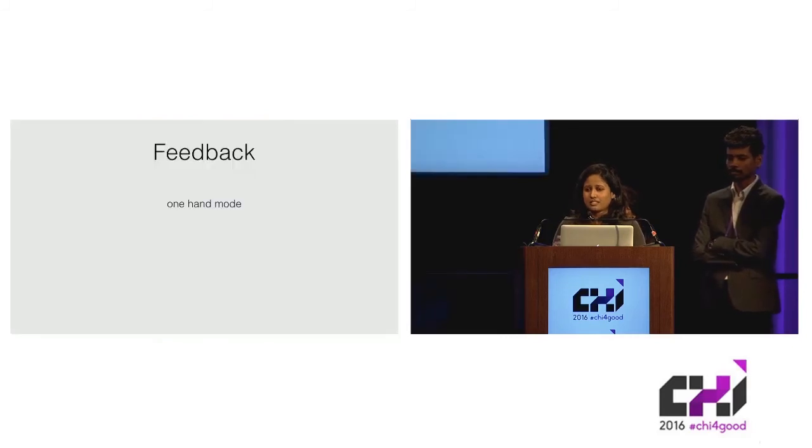His feedback was that it's great that it works, but in some situations he may not have both his hands free, so a one-hand mode would be preferable. We're trying to figure that out. That would be our next step.